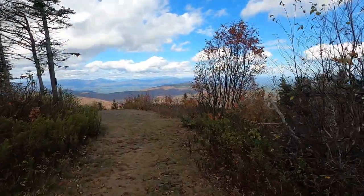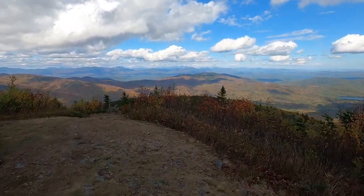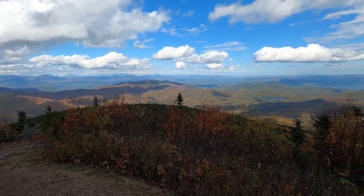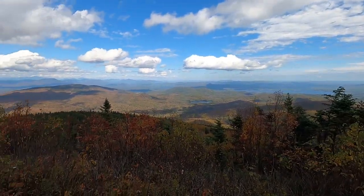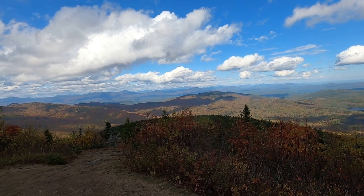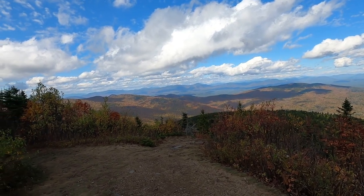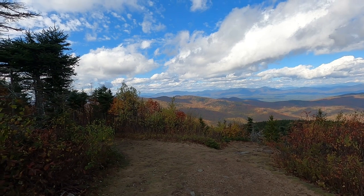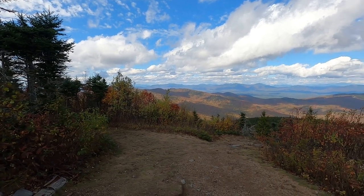What an amazing view. I'm sure the GoPro is not doing it justice. Ossipee Lake. Chocorua, Mount Washington. I don't know all these peaks. I know that's past Conway and Whiteface. That'll be the Tri-Pyramids. Moosilauke Ridge is off in the distance. Amazing.